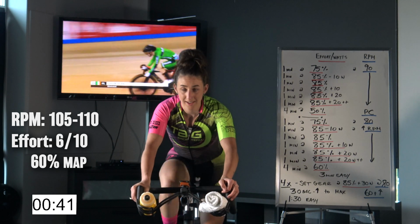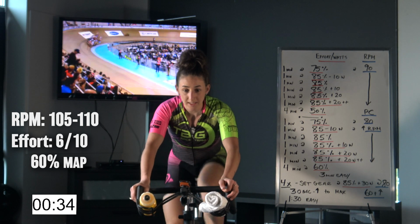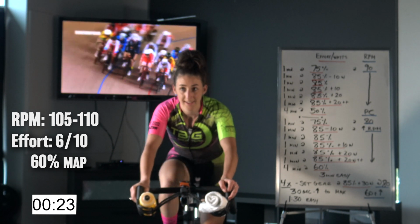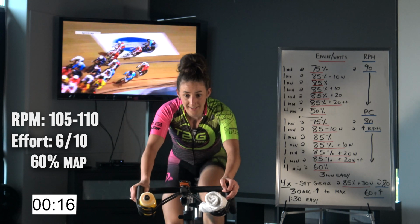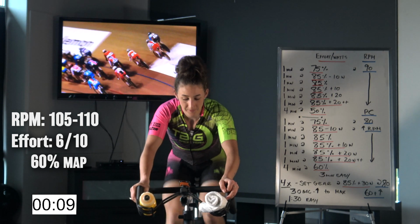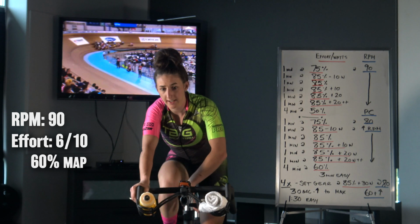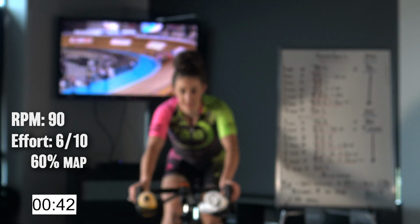Let's go. You have under 45 seconds to go. Stick with it. Again, you can keep increasing that cadence a bit if you feel comfortable. You've got 20, 15. Get ready, last 10. All the way, 5, 4, 3, 2, 1, and you're back to 90. Increase that gear, 90 RPM. Same effort. Bringing that cadence back down, 45 seconds.